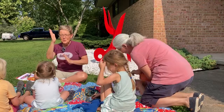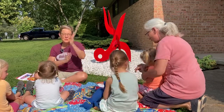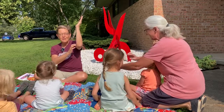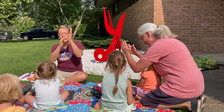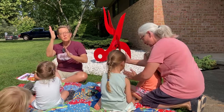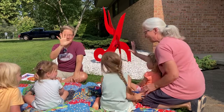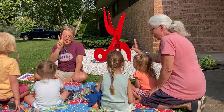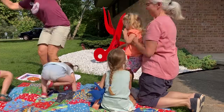Zoom, zoom, zoom, we're going to the moon. Zoom, zoom, zoom, we're going to the moon. All right, if you want to take a trip, climb aboard my rocket ship. Zoom, zoom, zoom, we're going to the moon. Count down now. 5, 4, 3, 2, 1, blast off!